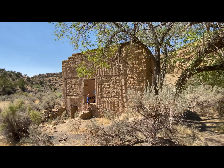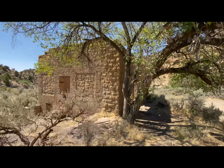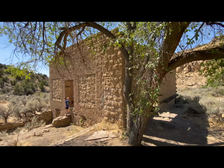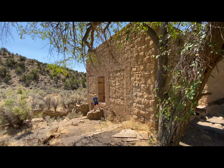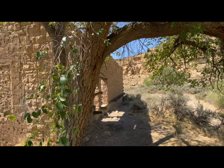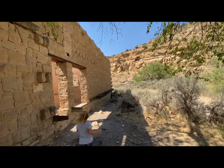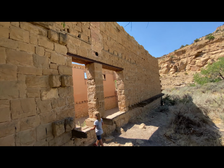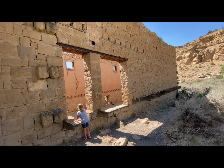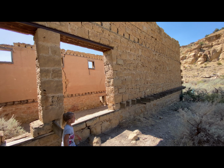I'm listening to Ross and Violet in the background. Violet's freaking out because she couldn't see me for a second. Hi, little one. Whatever this was, it was like built really well. That's fine. It doesn't matter.